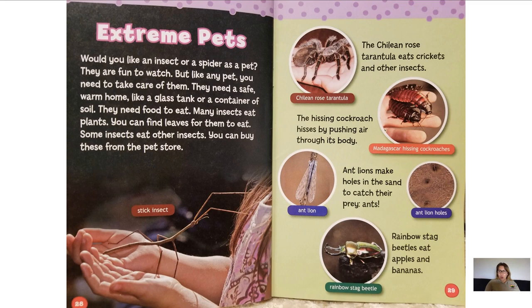Okay, the first one is a Chilean rose tarantula, which eats crickets and other insects. So look at it, boys and girls. Can you imagine having a big tarantula on the palm of your hand? Wow, I don't think I'd be able to do that. The hissing cockroach hisses by pushing air through its body. So some people have Madagascar hissing cockroaches as pets.